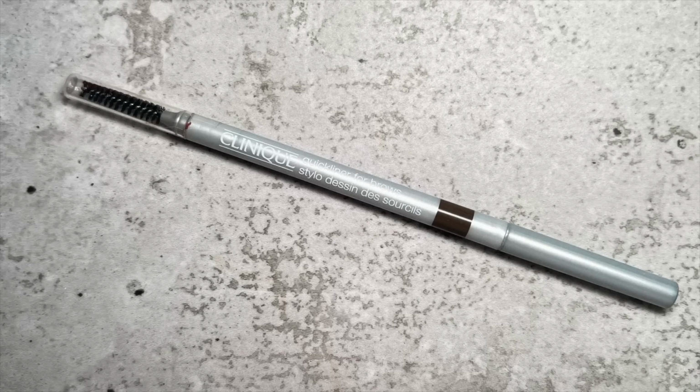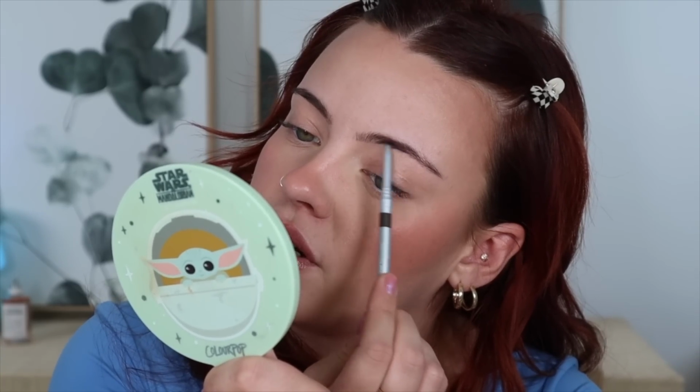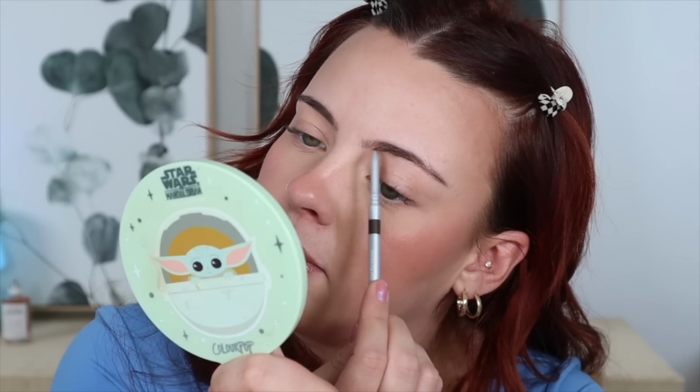So now I'm going to do half of my brow routine on camera. They do have a brow pencil. They just don't have a shade perfect for my hair color. So I'm going to be using the shade 05 Dark Espresso just to fill in some gaps. I did tint my brows yesterday, so I feel like I don't need much filling.